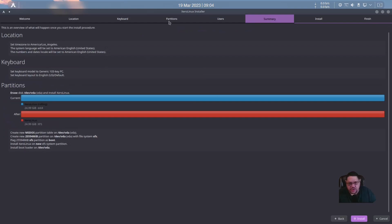And now it's going to give us a summary of the steps we've chosen, what it's going to do as far as partitioning is concerned, and what our setup was so far. And everything looks to be correct. So then we're going to click install. Now, if we click install, it's going to want to install onto this hard drive and reboot and do all that stuff. And it'll show you the progress of what it's doing. So we're going to stop here, and that's it.